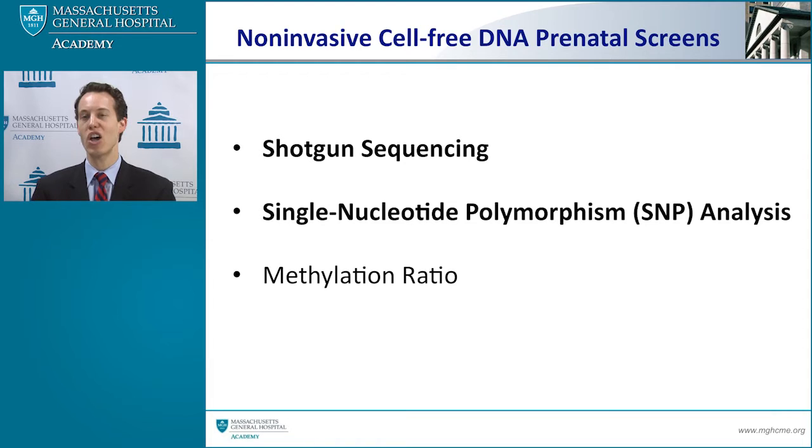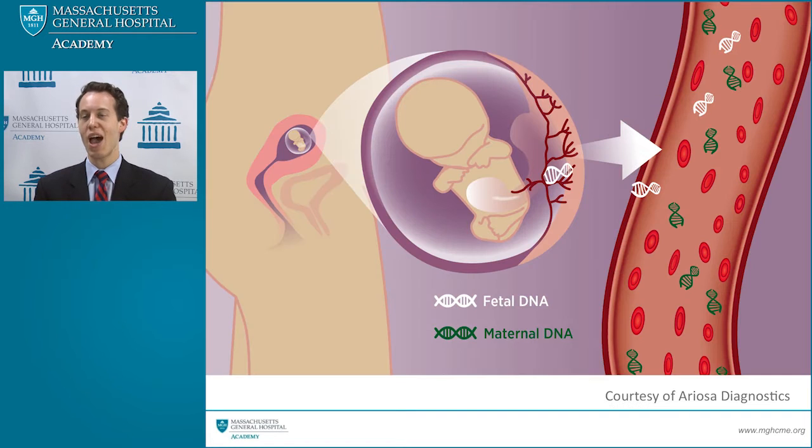And in this part of my talk, I want to bring you up to date on what these new screens are, how they work, and then how we go about incorporating them and describing them. There are 3 basic methodologies that are being used right now in the development or the implementation of these tests. But for this short part of my talk, I'm going to focus on shotgun sequencing and single nucleotide polymorphism, or SNP analysis.